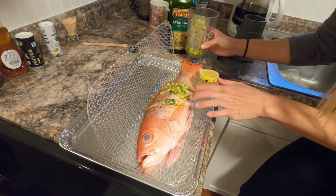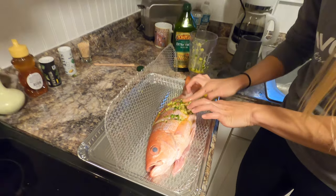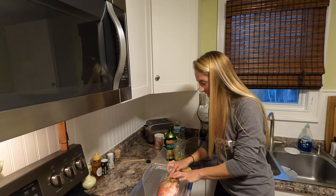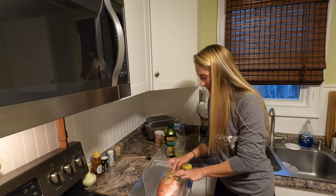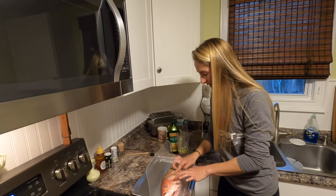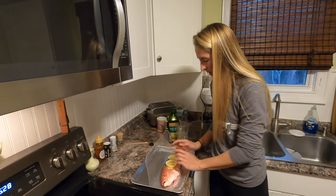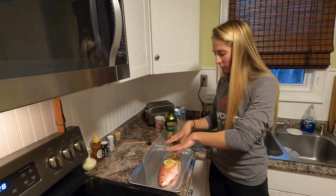I'm super excited. I've seen people cook fish like this before, but I've never tried it. I've only done it in the oven, and I just use salt and pepper and butter. So I'm excited. I'm gonna use 2 lemon slices and just put them right on top like that. And hopefully I'll kind of keep the ingredients in the fish.